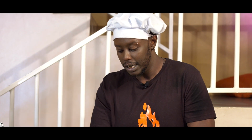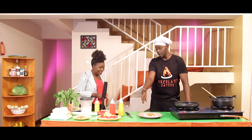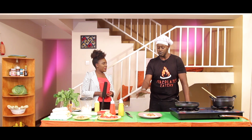This is just the Fireplates taco. Remember, you can come up with your own and give it your own name. You can come up with a Maina taco. You can come up with an Onyango taco. You can put some fish on it, Mama Onyango, and make it an Onyango taco. Whatever you put in a taco is totally up to you.